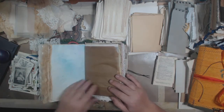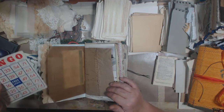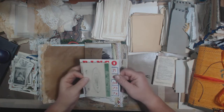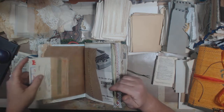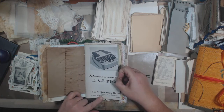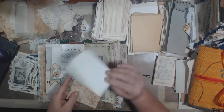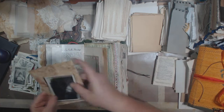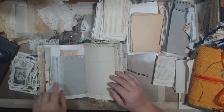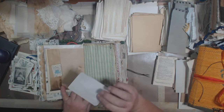And I just, you know, stitched some different trims and stuff along the edges here in this whole book. Bingo card. One of the weird cards from the weird game. No idea what that game was. This is from a stenotype instruction book. There's a picture of my grandma. Some coffee dyed paper. Her name was Goldia, by the way. I don't ever remember meeting her, but I hear she was pretty cool.